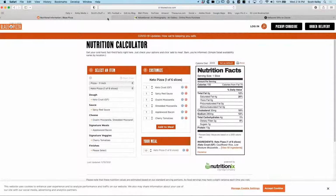In fact, it's one of the fastest growing fast food chains in America. I don't know how fast it is, really, if it's fast food. One of the fastest growing food chains in America, Blaze Pizza, right? So this is owned by LeBron James, right? They have a keto crust pizza, and for a slice, it's 4 carbs, and then it has 2 fibers. So 2 net carbs for a slice of pizza.